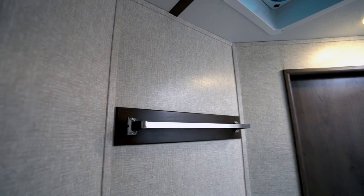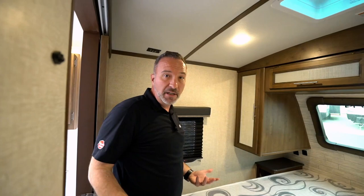You're not going to find a lot of campers with these. It really makes it just a great camping experience. Plus, it'll grow with you. You don't have to worry about upgrading a lot of things when you get a Cougar.